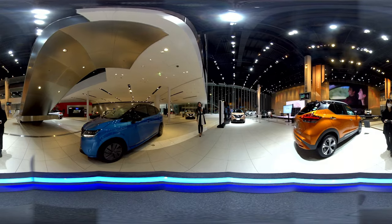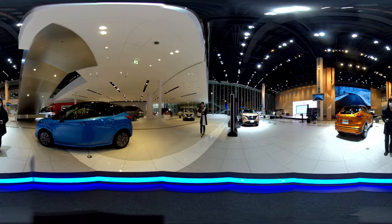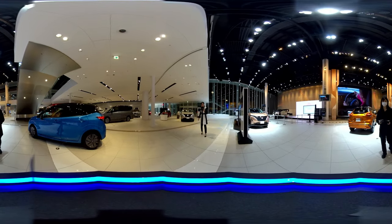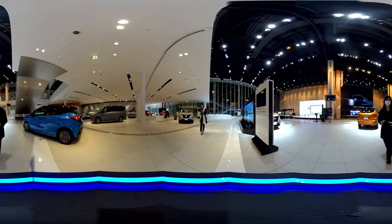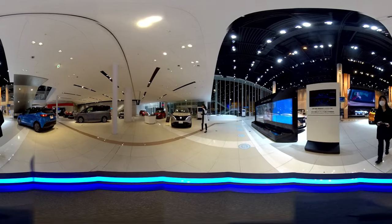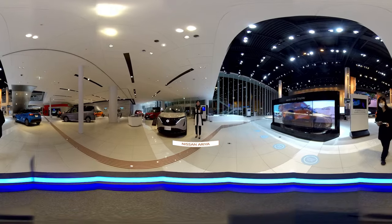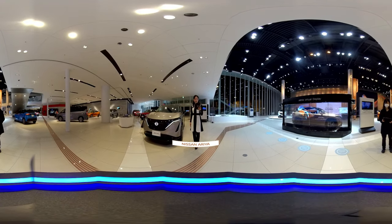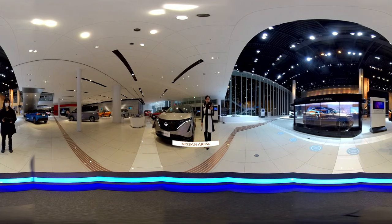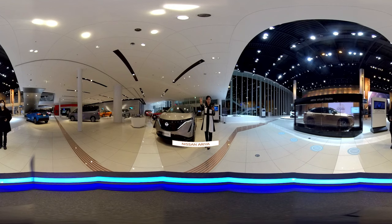Next, please take a look at that vehicle. Could you see that car? What comes to many people's minds when they hear about the latest Nissan EVs is probably this vehicle. The Nissan Ariya. The Nissan Ariya is Nissan's first crossover EV, which is loaded with leading-edge electrification technology, the latest intelligence technology, and the newest connected technology.